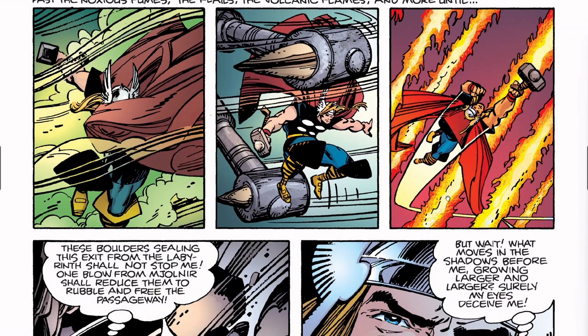kind of Indiana Jones and the Last Crusade. But again, this is before that. So Walter Simonson was a man ahead of his time, because I believe Indiana Jones and the Last Crusade was in '89, and again this was from '84.